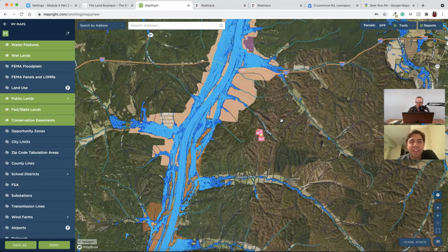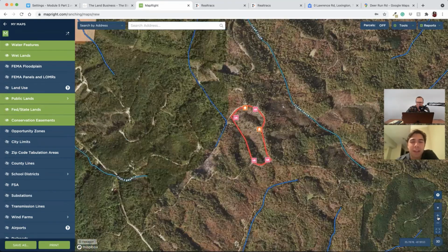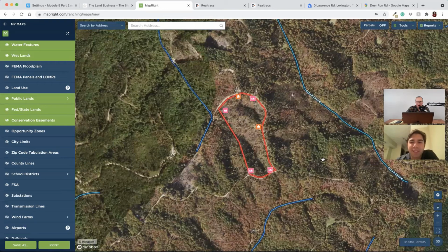I'm not a big hunter. I can't imagine anyone having a monthly payment to own land that they can go hunt on. Oh, yes, man. I had a property, story time. I have a property right now that the guy was looking to buy. He had $12,000 a year in hunting leases that he just let go.